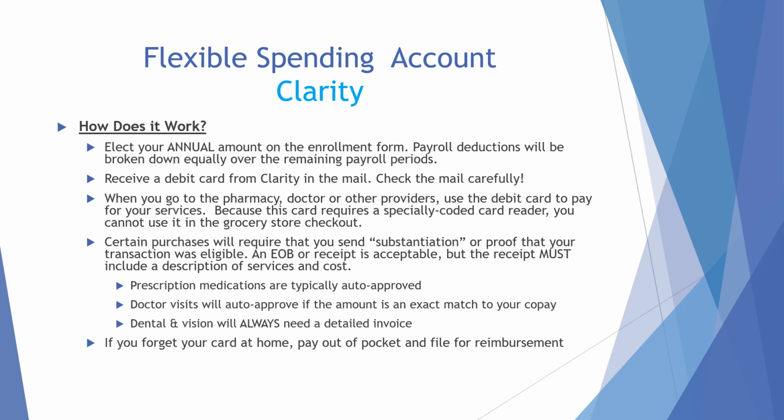Once you receive the card, you may start using it at the pharmacy, doctor, and other providers. Please note this card is specially coded to accept payments only from medical-related vendors. Therefore, if you are using the card to purchase over-the-counter items, you must purchase them from the pharmacy counter and not from the general checkout counter.